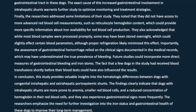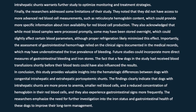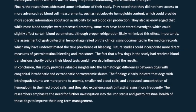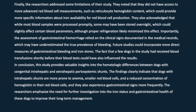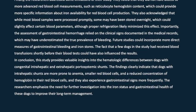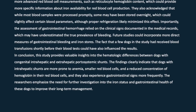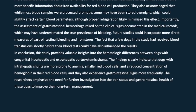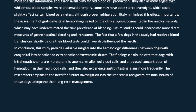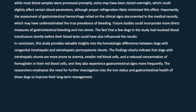In conclusion, this study provides valuable insights into the hematologic differences between dogs with congenital intrahepatic and extrahepatic portosystemic shunts. The findings clearly indicate that dogs with intrahepatic shunts are more prone to anemia, smaller red blood cells, and a reduced concentration of hemoglobin in their red blood cells, and they also experience gastrointestinal signs more frequently. The researchers emphasized the need for further investigation into the iron status and gastrointestinal health of these dogs to improve their long-term management.